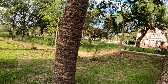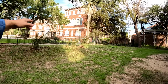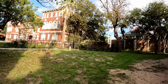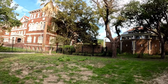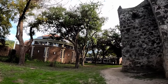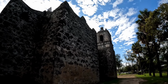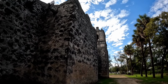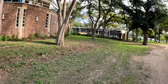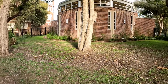So again, most of the wall would have been in this area. Starting this way would have been most of the wall. But this Catholic school is here where most of the other part of the mission used to be. So you see the bell tower area up there. Squirrel. There he is, sticking his head out.